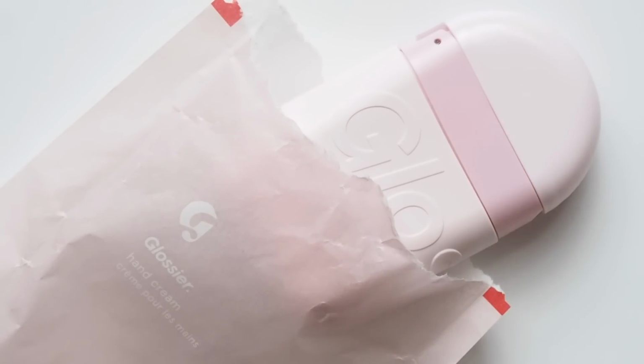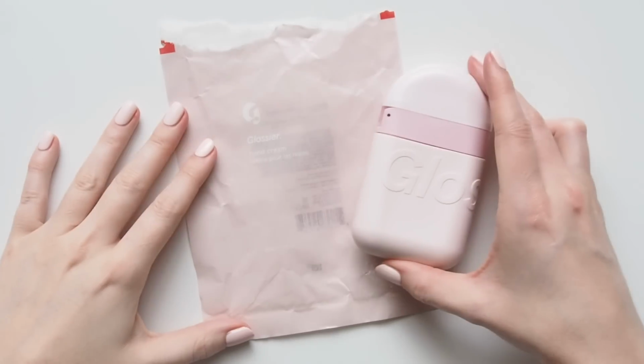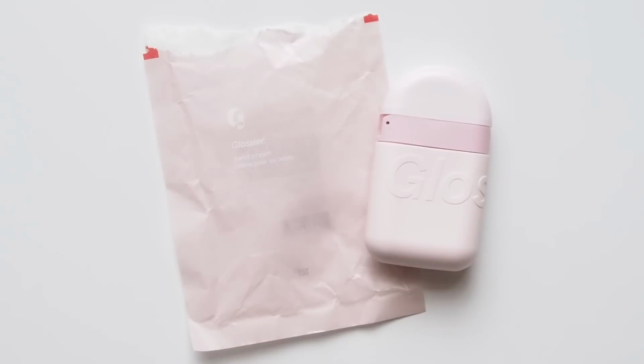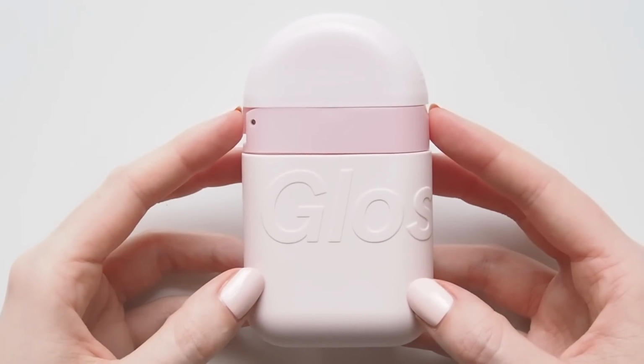That's a wrap on my hand cream review. Am I in love with the scent? Not really. Am I glad 2 out of 3 of the product elements are recyclable? Definitely. Has Glossier once again made a product that people are excited to play with and want to photograph? Absolutely.